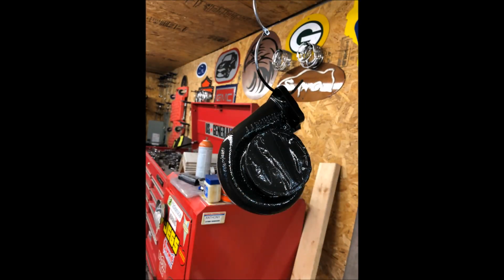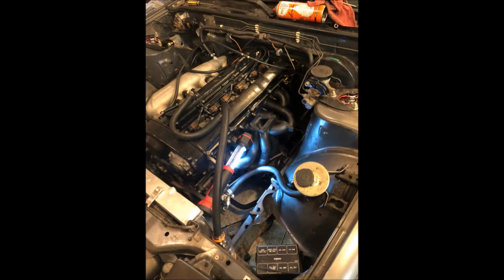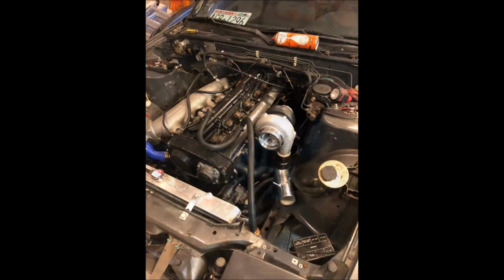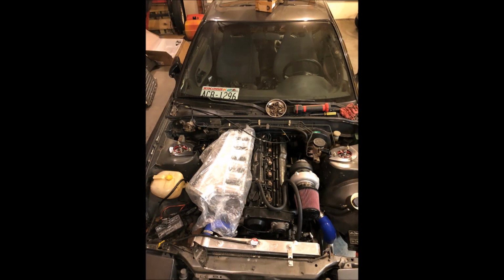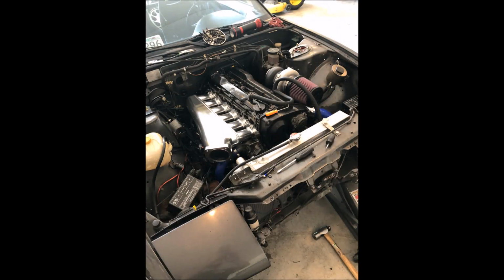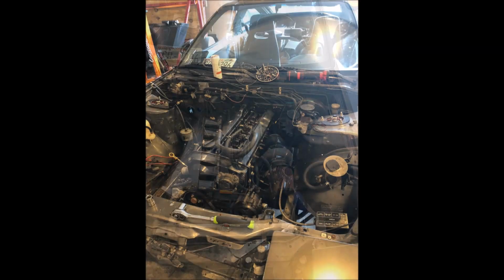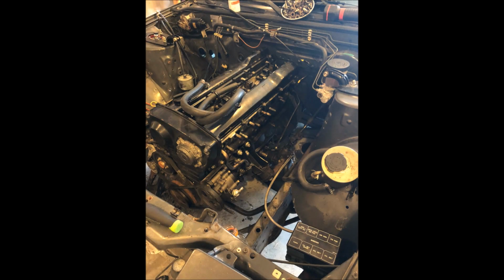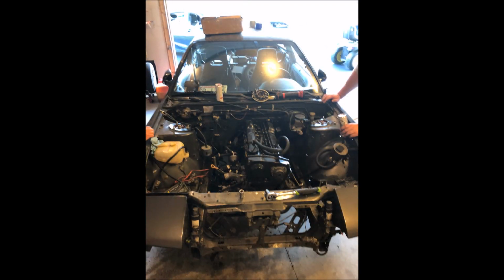So from there, I guess the original plan was the clutch was slipping, so I was just going to do a clutch and swap over the new turbo and intake manifold and stuff. But the farther we got into it, the more I thought, well, I have everything out, so I might as well clean up the engine bay more, fix the terrible cut job I did the first time when I cut out the holes for the intercooler piping.